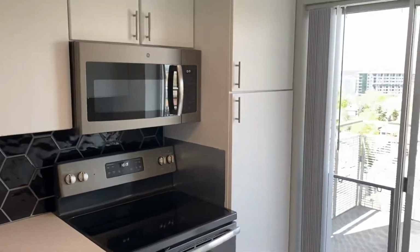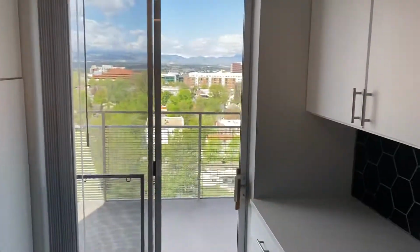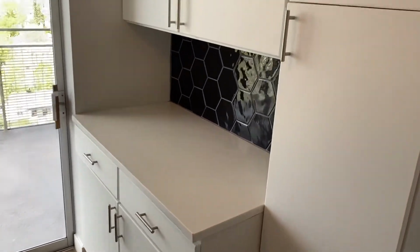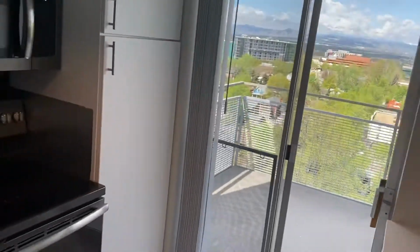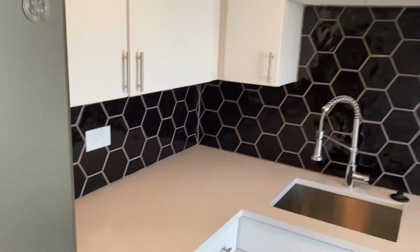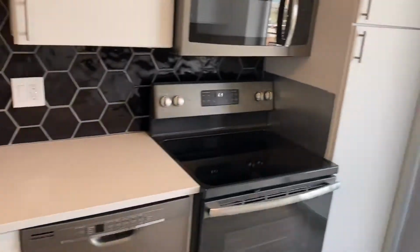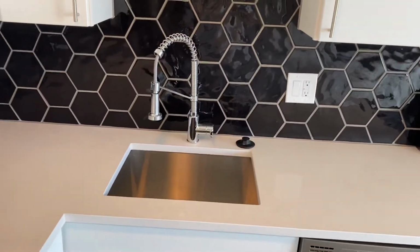Working our way through, you'll notice we do have a ton of just general cabinetry to work with here, as well as a ton of just great production counter space. All brand new appliances. And then you do actually have a gooseneck farm style sink there.